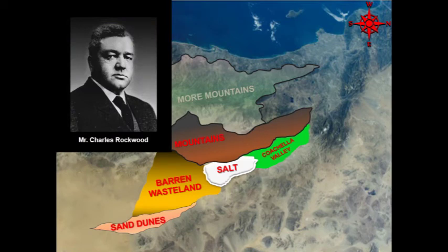Now, what caused the flood? The flood eventually was blamed on this gentleman here, Mr. Charles Rockwood. Now, you heard me say that Dr. Wozencraft did not build his canal, but somebody else did. Well, that someone else was Mr. Rockwood. Mr. Rockwood, a few years later, came along, inspired by Dr. Wozencraft, said, "I'm going to build that canal." And he did.